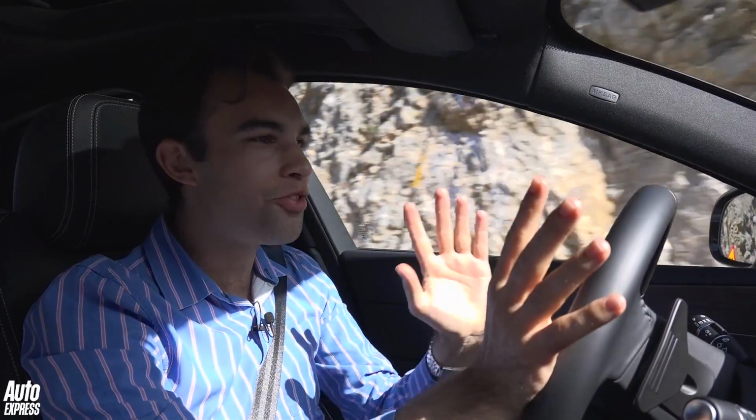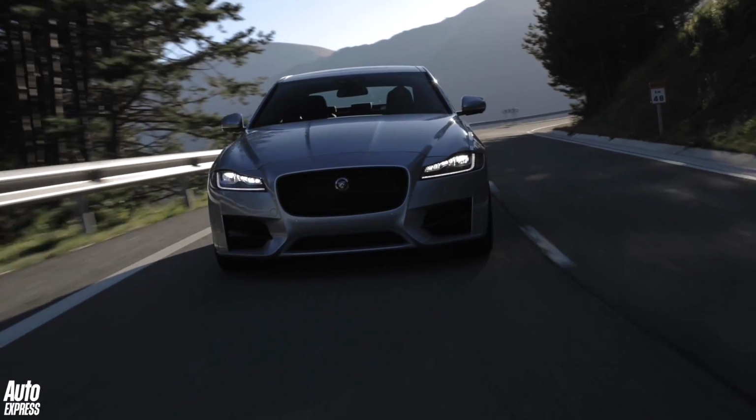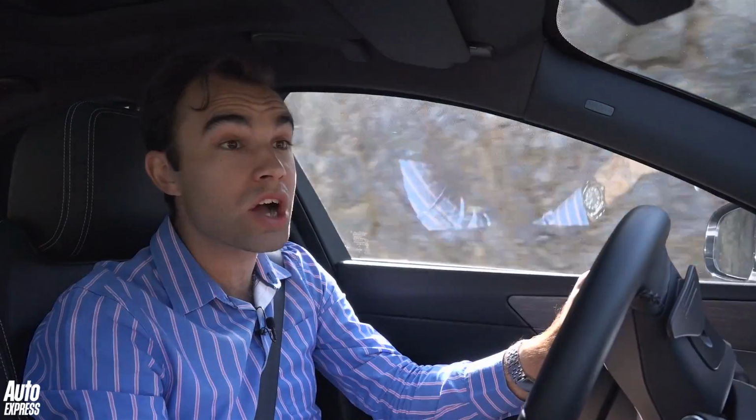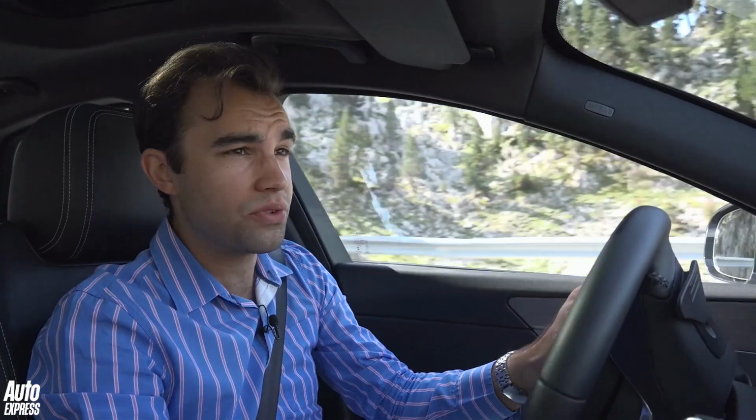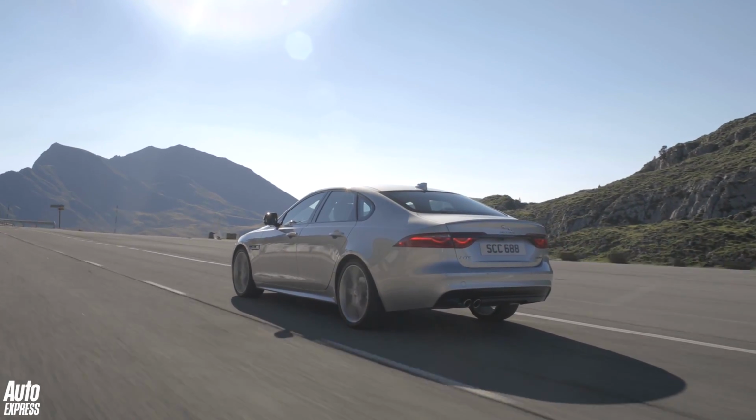Surprise, surprise, on the road the XF is very good indeed. We should have been ready for this really, because the XF was always very good, but one criticism of the old car was the fact that it rode a little bit too badly. It's all changed for this one though.